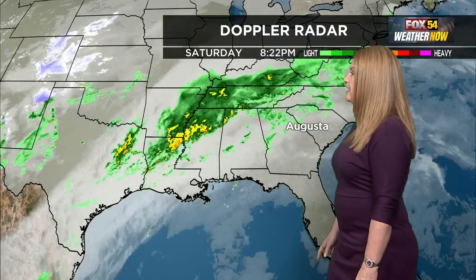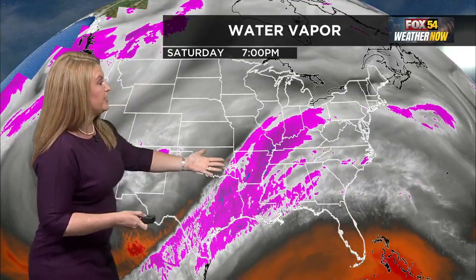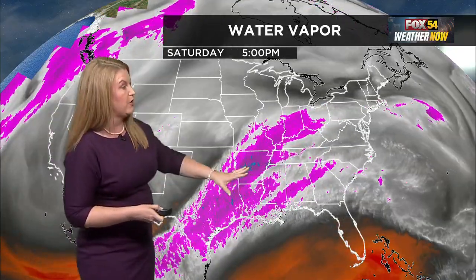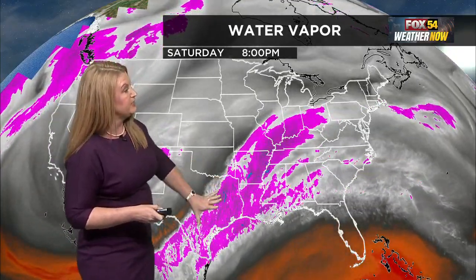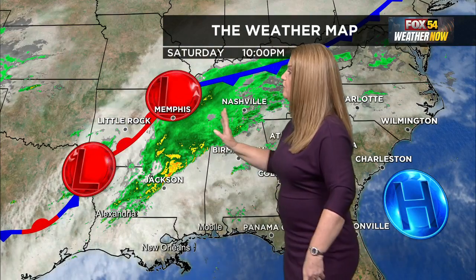This is where our frontal boundary is located at this time, and that's where we're seeing that scattered shower and thunderstorm activity. With this developing frontal boundary, plenty of moisture is being ushered in from the Gulf of Mexico out ahead of this frontal system. You see these bright colors on the map. That is where the moisture is located, and that is where we are seeing our frontal boundary at this time. Eventually, we're going to get all this moisture and this frontal boundary to move into our area by tomorrow afternoon.